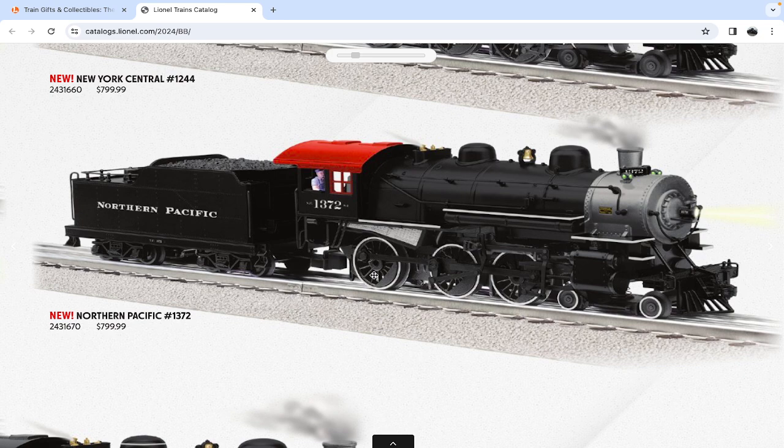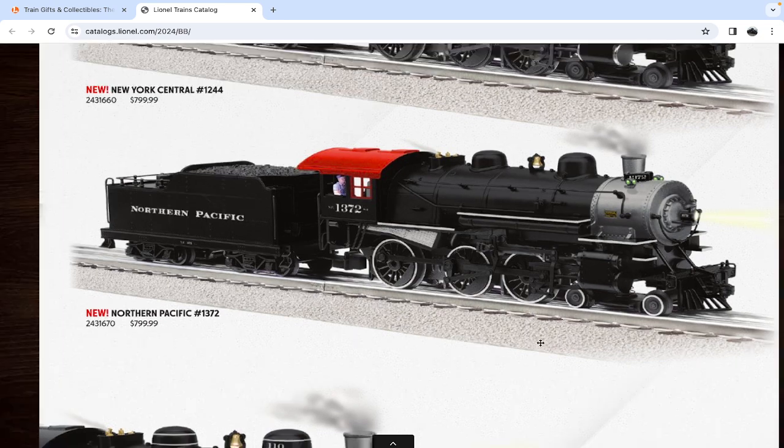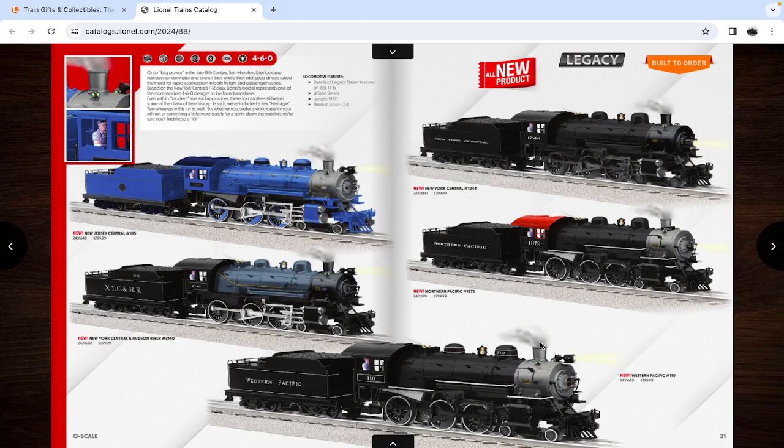I hope they keep that color correct instead of making it too bright, as well as that smoke box front. If they make that too bright, it is not going to look correctly. And then also a Western Pacific version. Something else you just do not see.